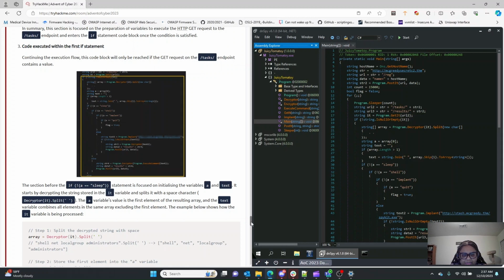Code executed within the first if, so that's this here. Continuing the execution flow, this code block will only be reached if the GET request on the task endpoint contains a value. So yes, the section before the if not sleep statement is focused on initializing the variables a and text. It starts by decrypting the string in the it variable and splits it with a space character. So that's here, decryptor and then splitting by space.